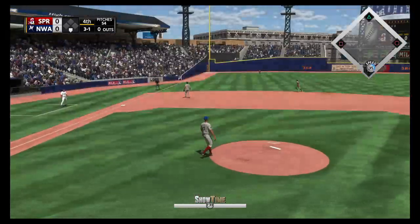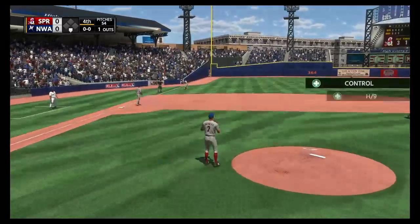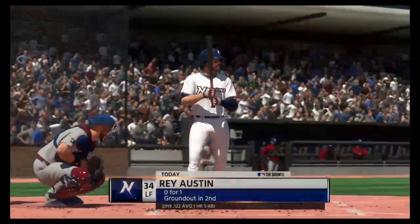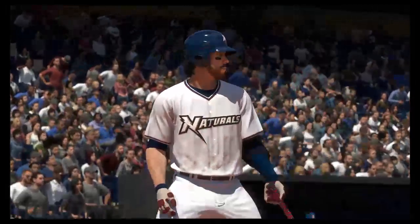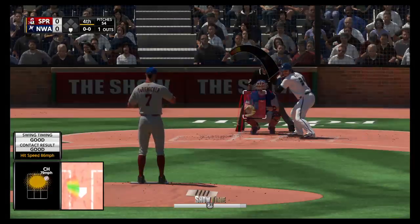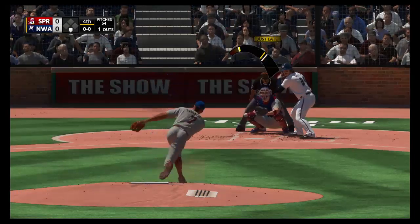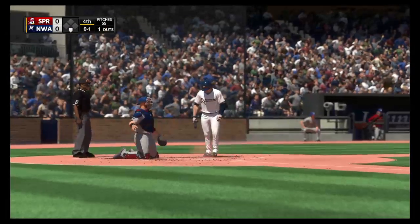In the air down the line in left. Gill giving chase. He makes the catch. A great effort to get there and record the first out of the inning. Stepping up now, Ray Austin. He got on top of one and was a ground out victim last time. Ray Austin. First offering on its way. A swing and a miss at the big curveball.